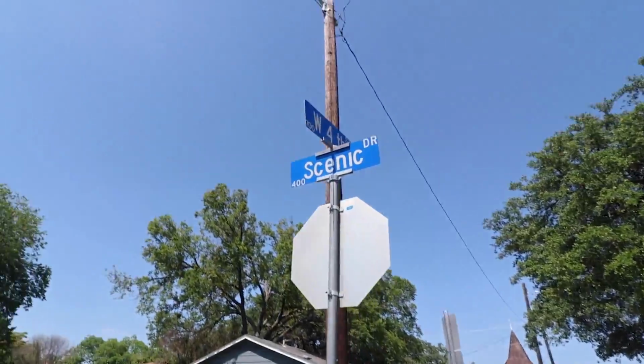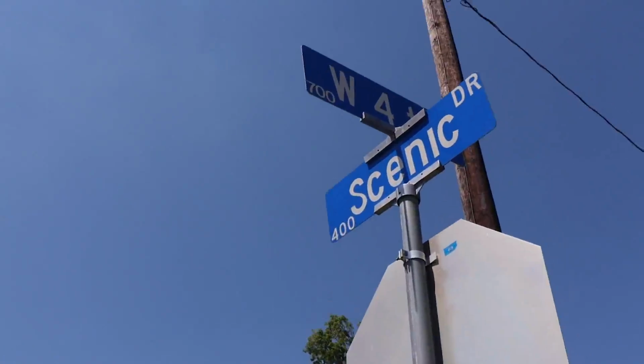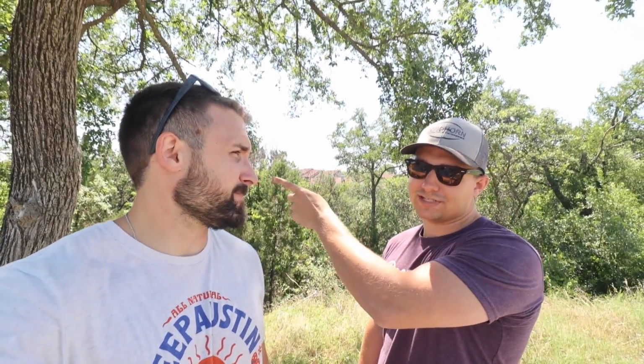Alright guys, so here we are. We are on Scenic and 4th Street here in downtown Georgetown, and this is my favorite spot to enter the San Gabriel River and the trail, due to the fact that you're right in the middle. You can get to the Blue Hole going this way in a matter of minutes, and you can walk down the trail downhill that way to get some cool views. So we're going to come and show you some of those right now.